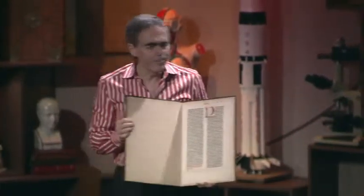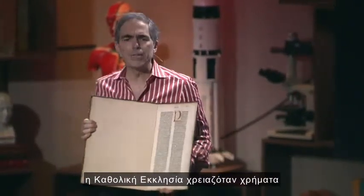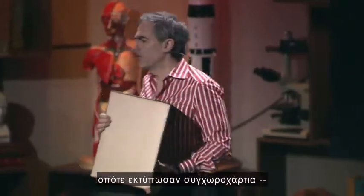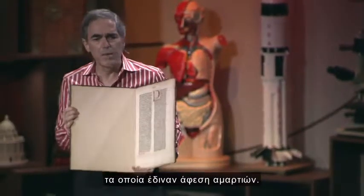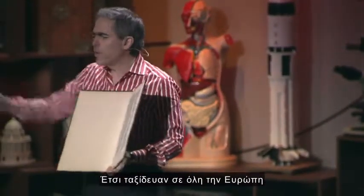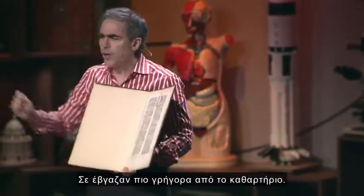Here's the quick story. It turns out that in the 1450s, the Catholic Church needed money, and so they actually hand-wrote these things called indulgences, which were forgivenesses on pieces of paper that they traveled all around Europe and sold by the hundreds or by the thousands. They got you out of purgatory faster.